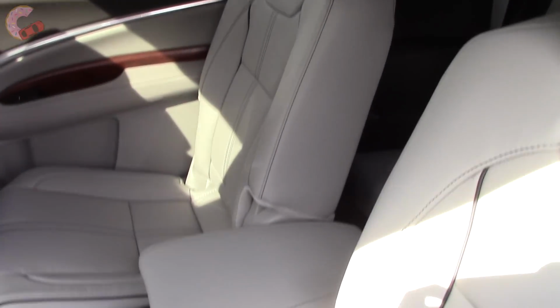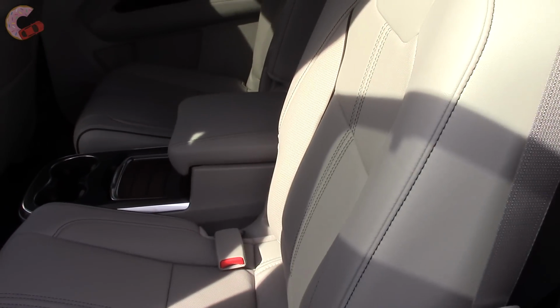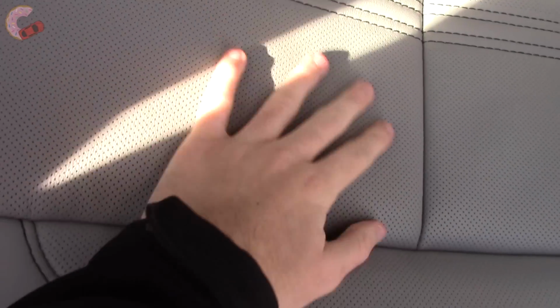Part of the refresh last year was adding in the center console on the Advance, but the other two trims will have bench seating. The seat itself does have the same contrast stitching as the front.